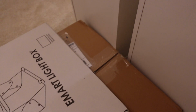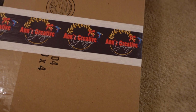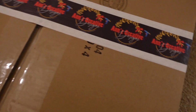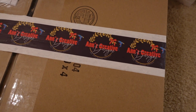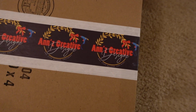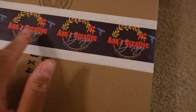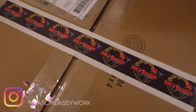But I have something customized for me from Anne's Creative Designs. That's her right there. We're gonna open this box and I'm gonna show you guys what's inside. I can't wait to see. She did something for the kids, because I haven't shown the kids' room yet, so she did some letters for the kids, and she's also a supporter of the Carter family. So she did this for me, Anne's Creative Designs. She's on Instagram and she's lit, guys. You need to check her out.